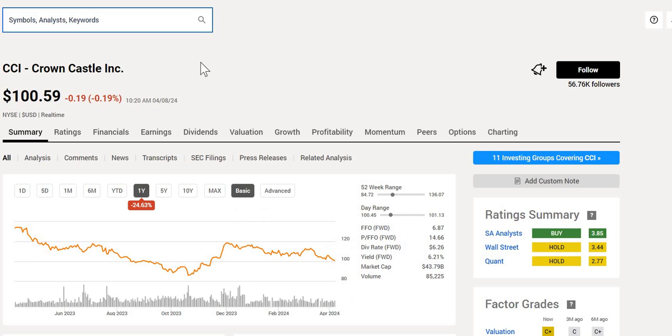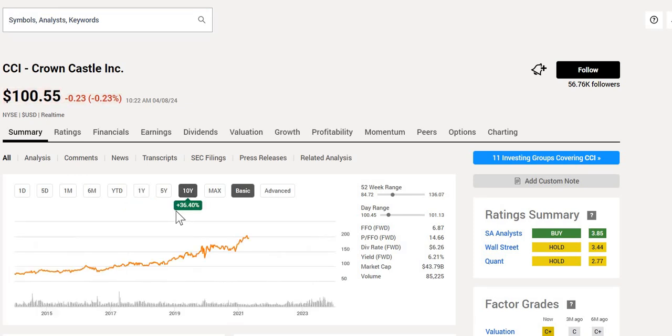The next undervalued REIT that we are analysing, it is Crown Castle, CCI. Now, this is down 25% over the last 12 months. Over the last 10 years, up 36%. We can see it has been downtrending ever since all-time highs of around $209 and currently does trade towards the mid to lower end of the 52-week range, with this very nice yield, in fact, starting at 6.21% and a P to FFO of 14.66.